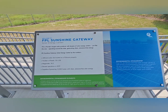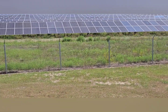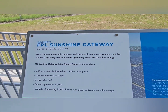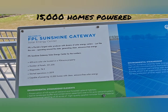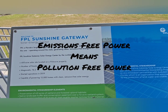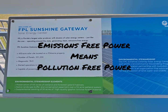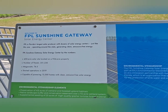351,230 panels. Those are those panels out there, the little square things. Each one of those squares is another panel. So that's what's going on with that. That's a lot of it. It was constructed in 2019, and it's capable of providing power to 15,000 homes with emissions-free power. That means that there's no smoke. They're not burning coal, they're not burning oil, and they get electricity. Isn't that great? So that's what they do here.